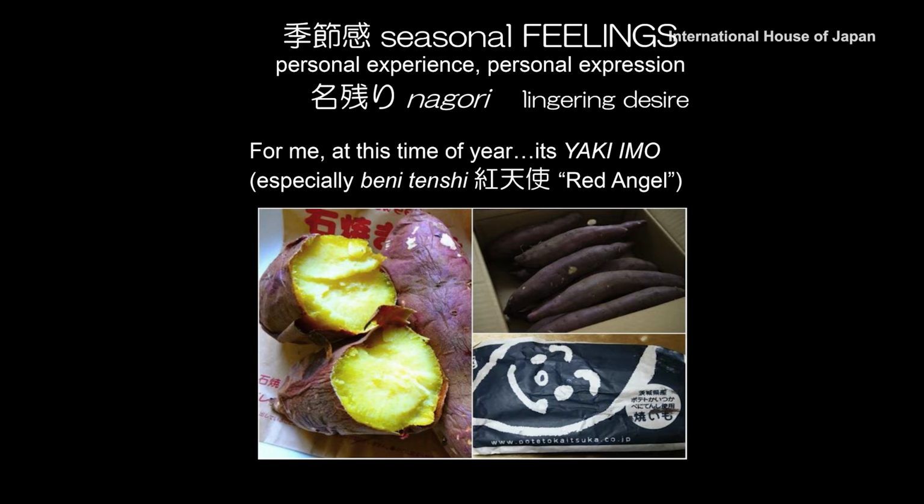It won't be as great as it was a month ago. But I know I can't have another until probably the middle or end of October. And I don't want to wait that long. So I'm going to go buy another one. That's what nagori is all about at table. It's this lingering desire. You're just not willing to let go yet.